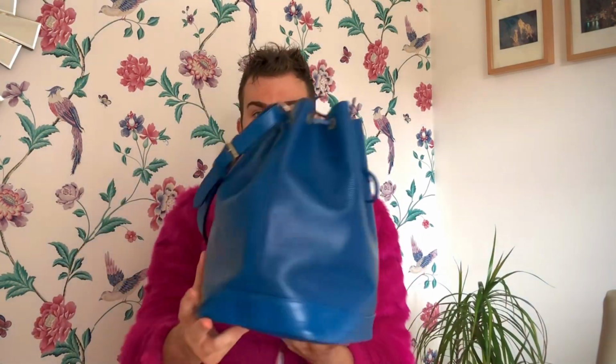It's in amazing condition. I mean, to be gifted this, that's pretty incredible. That's pretty special. So I'm so grateful. It's got gold hardware, as you can see, with Louis Vuitton stamped into it. Like I said, I don't know a huge amount about Louis Vuitton in terms of the signatures of the brand. I'm sure other people would be able to say a lot more about this, but all I can tell you is I love the colour, I love the practicality of it, I love the ease of it.